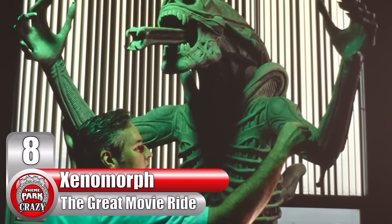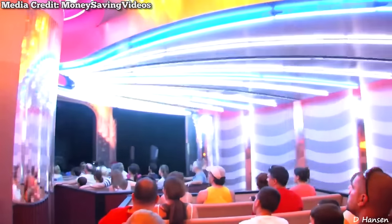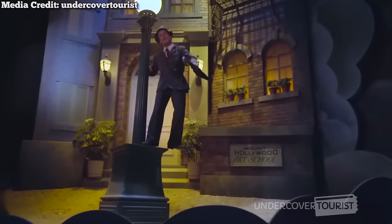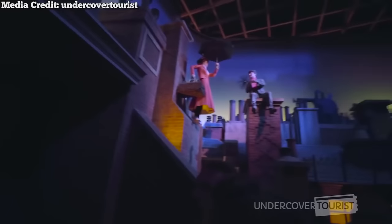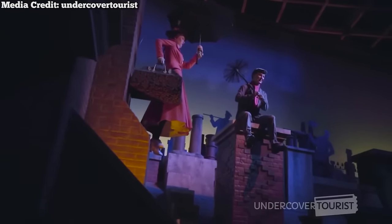The Xenomorph from Disney's Hollywood Studios' defunct Great Movie Ride. One of the most famous gone but not forgotten attractions is the Great Movie Ride. Originally opening with the park, this slow-moving tram ride took guests through some of the greatest movies of all time. Numerous classic films were represented with detailed sets, props, and animatronics.